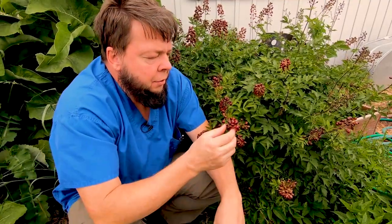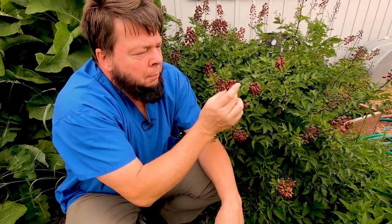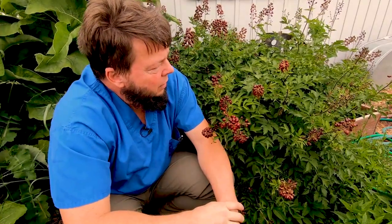That's the guy. They're kind of cute. There's another species that the berries are white. But be very careful to not eat the berries, like I said.